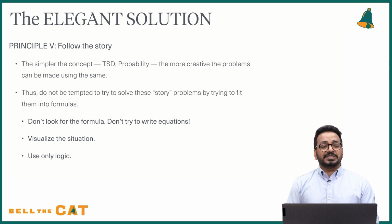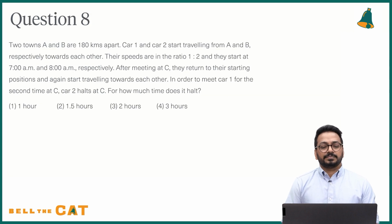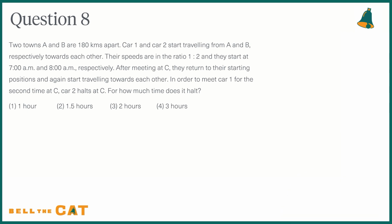Let's look at the first question in this sequence. Pause the video, read this question, and do not try to form an equation. Even if you take a very, very long time, you will be very happy if you get the answer yourself. And even if you make a slight mistake, but you got the approach right, you'll be very happy. Pause the video and think about an elegant solution.